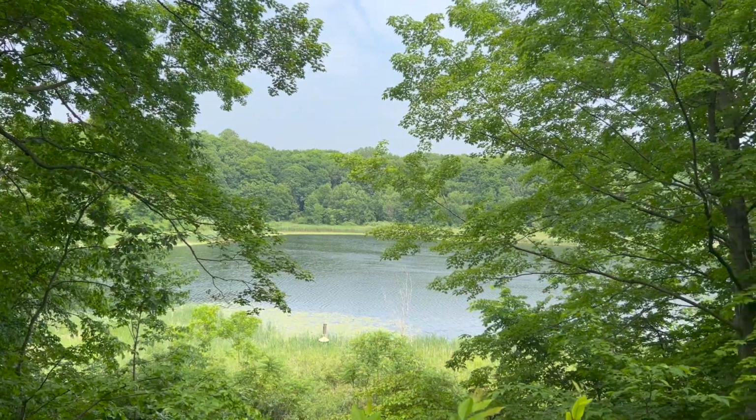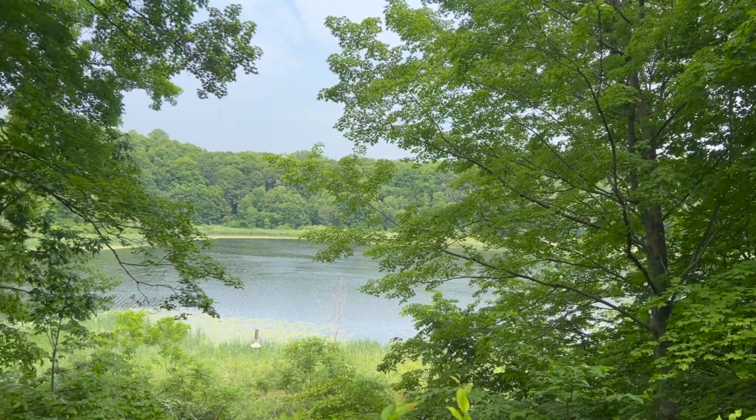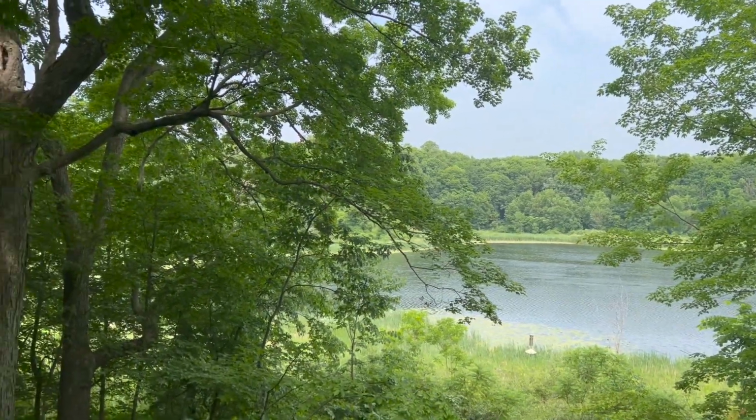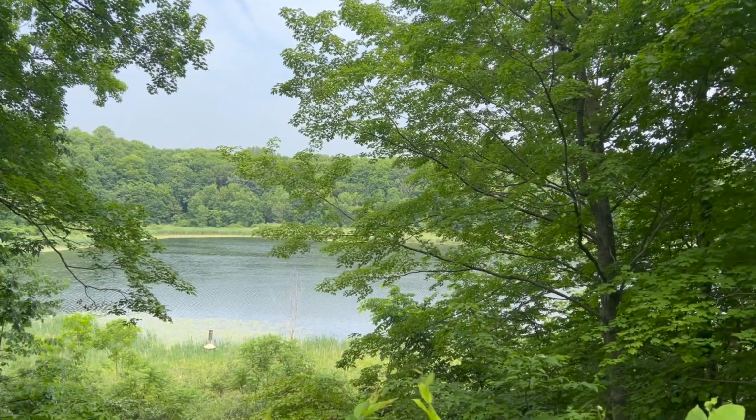Okay, I made it to another location that has a pond. This one, it's called Wood Duck Pond. So let me get down there and see the beautiful views. So this is the closest I could get from this point. I'm not sure if there is another path to go a little bit more down. We'll see. We'll keep exploring.